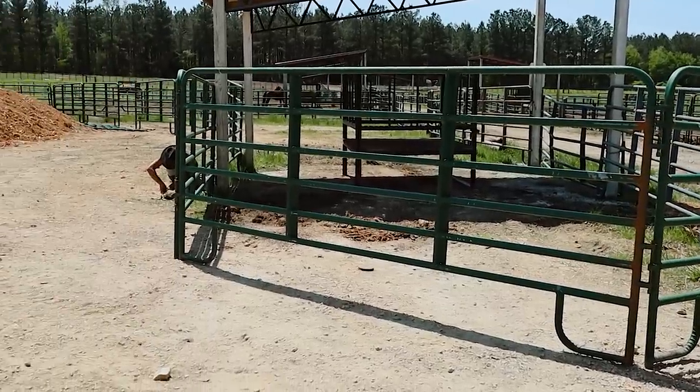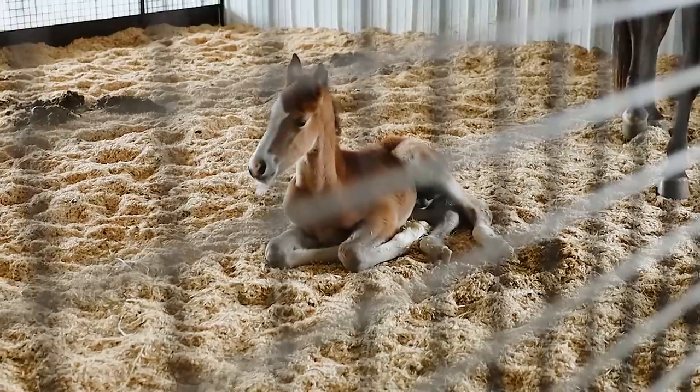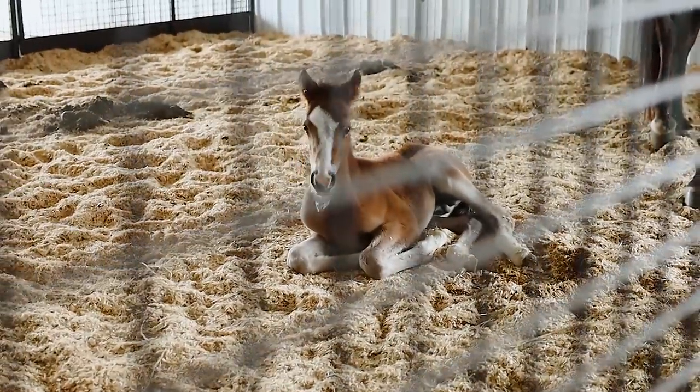We are going to go ahead and give Candy and Chance some turnout time. We made a little pen back here. That way it's easy to get them run out and also get them put back in when nighttime is coming around. This is just kind of so Candy can stretch her legs a little bit. Chance can have a chance to get outside, and we can also get in there and scrub the stall clean.